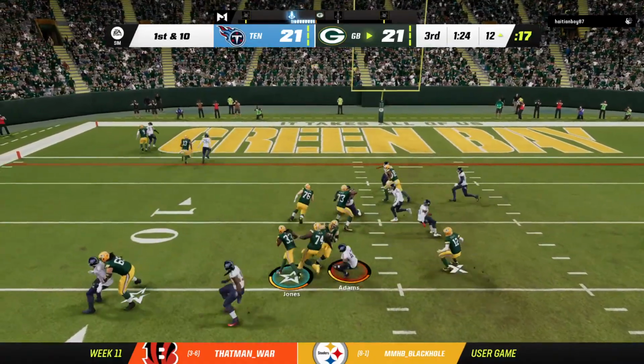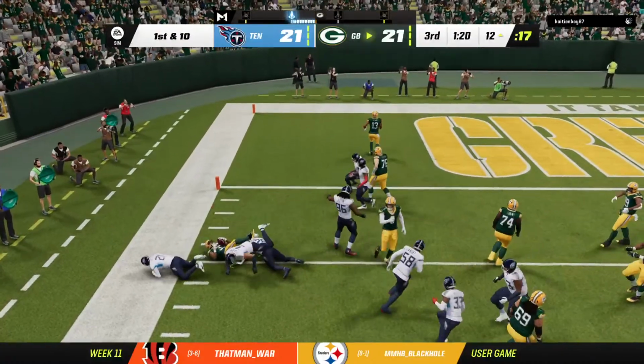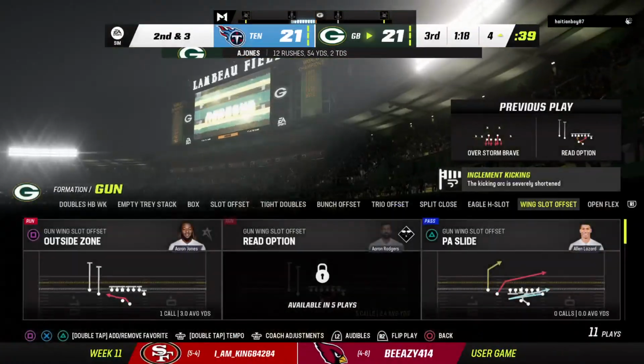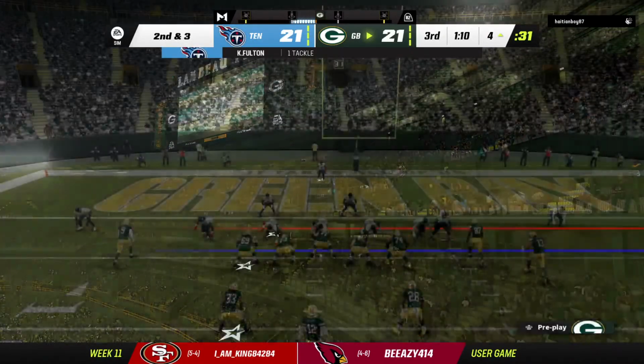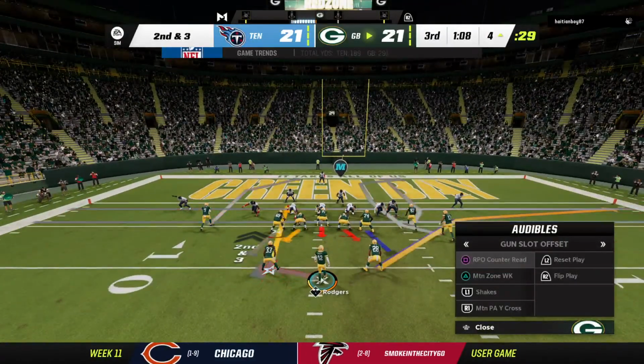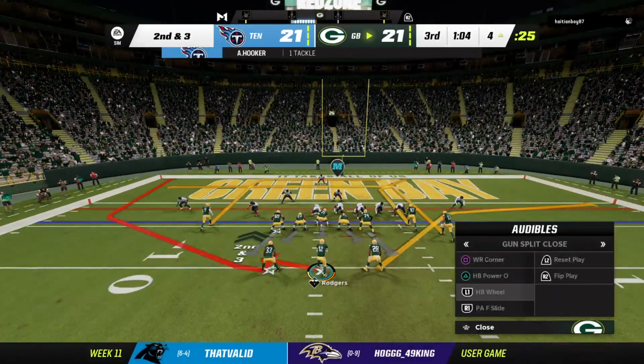Now a 1st down carry by Jones. And able to get him inside the 5 here, just inside the 5 about the 4. 53 yards rushing for him now in the ball game. 2nd down, ball on the 3. 1st down marker at the 1-yard line.